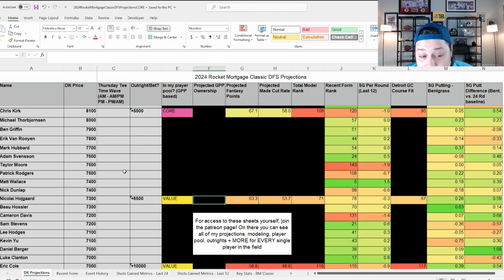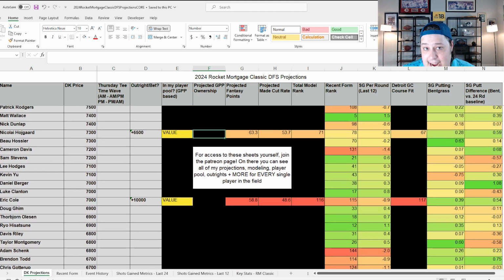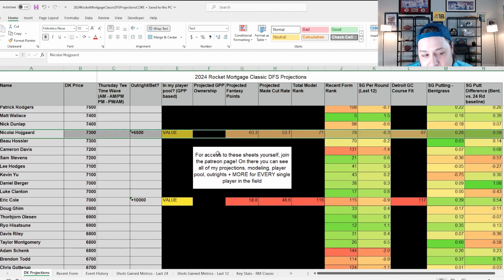So if you're looking for an inefficient price tag, if you're looking to get like an 8, 9K talent down here in the 7K range, Højgaard's your guy, and I think he'll get some attention. The talent level is just too high, right, for him not to be probably at least 10% ownership this week. However, I'll still play him if he's in that 10 to 15% range.